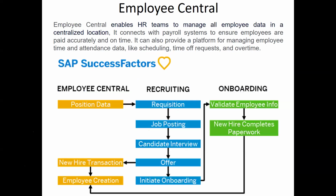Now, if you see this example, how the data flows from Employee Central to recruiting or onboarding. Recruiting is a module in SuccessFactors where we source the candidates. Before we start the process in recruiting, you need to know the vacant position details. Which position is vacant? That position is to be converted into a requisition. With the requisition, you post the job, candidates are interviewed, candidates are offered, and you initiate onboarding.